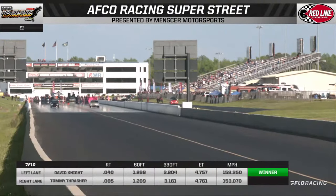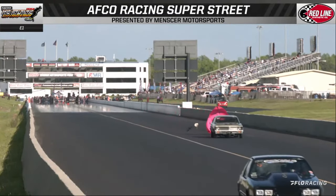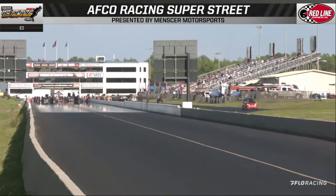To the top end, look at David Knight, 475 with a 7, 476.1 for Tommy Thrasher. Knight was 40 going by the tree, and that's where all the difference was. Thrasher a little bit tardy with an 085 light. David Knight goes A to B, takes 049 down at the stripe to move on to the next round.